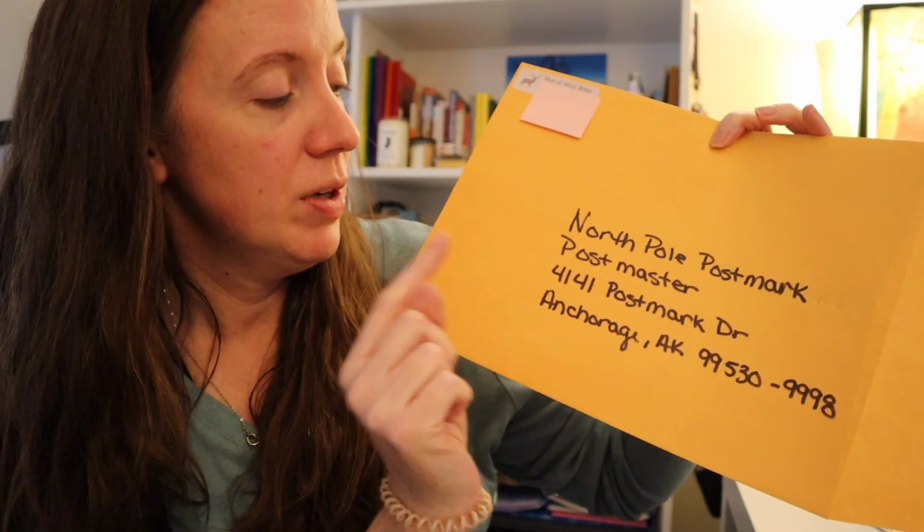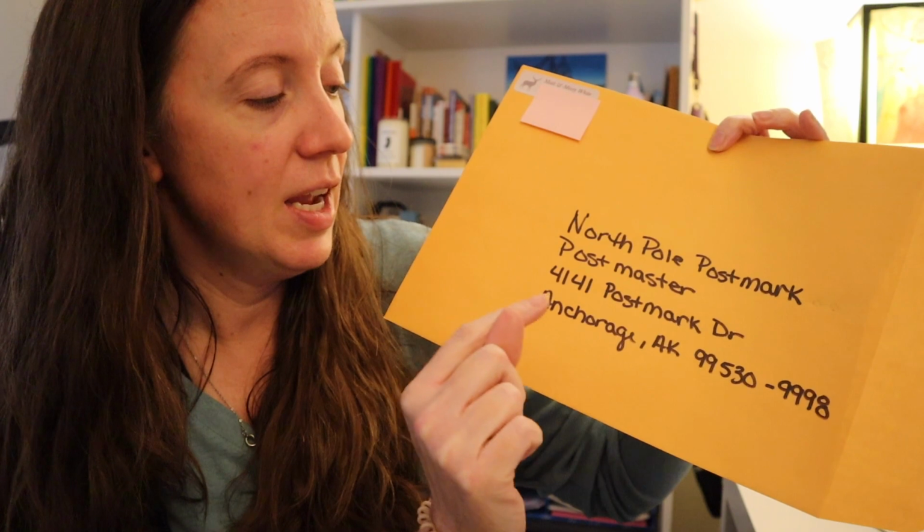I do have my return address on here because this is what I'm actually mailing to the post office. So for some reason, if this gets lost, I want it to be returned to me, not the fake North Pole one, obviously. I just have to check the postage that this is under an ounce. We shall see. I have the stamps on standby, and this is the address for 2023. I will link all of this below, and it's going to North Pole Postmaster, 4141 Postmark Drive, Anchorage, Alaska 99530-9998. And the post office recommends that you mail this between November 23rd and December 1st.